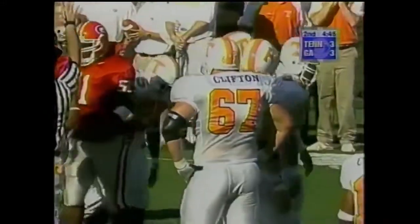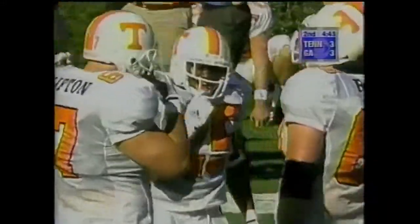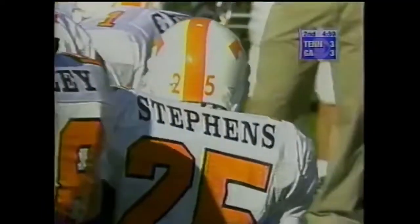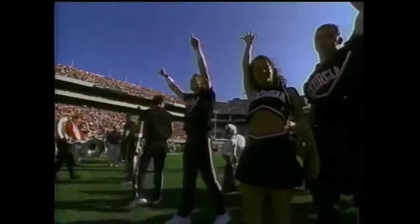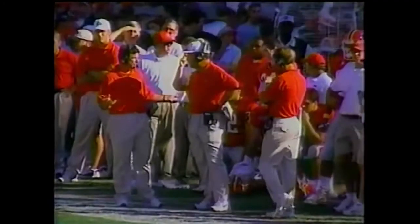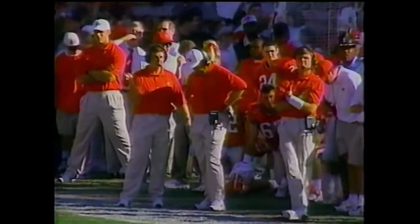Trying the right side, and Grant again is the man primarily responsible for the tackle. 3-3 the score, 4:44 to go in the first half of the game. Tennessee scored first. Georgia came back with a 49-yard field goal to tie. And Georgia then missed a field goal of shorter length moments ago. And from that point, Tennessee has marched downfield now from the Volunteer 22 to the Georgia 22.